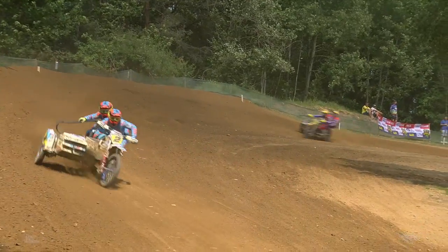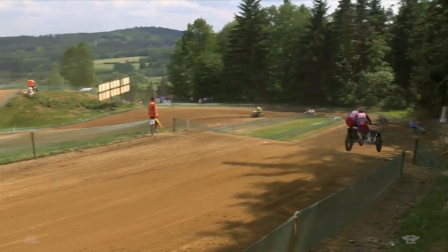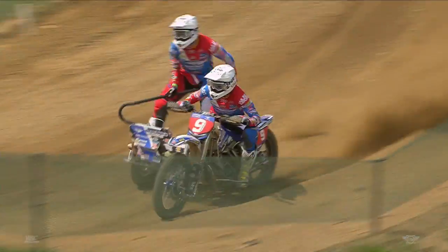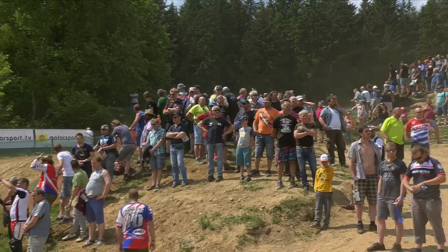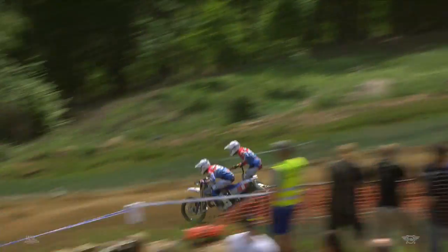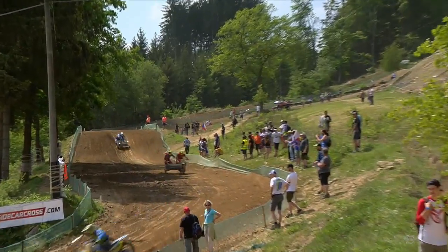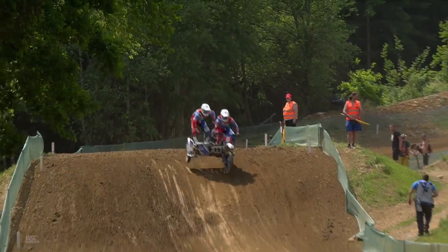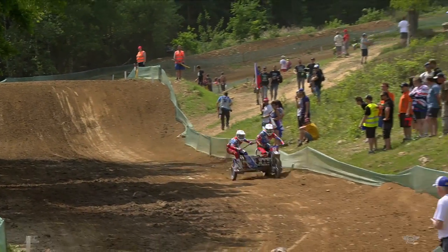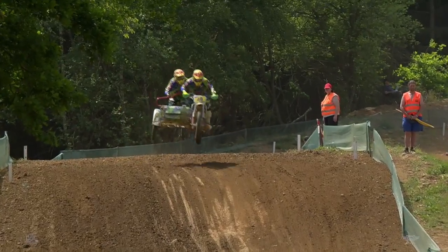So Giraud is still with Veldman and Bax is coming. There's not a lot between them. Van Lukener still looking good. He's still got that lead in the race, just about 1.5 seconds. So they haven't got away at all. If you look in the back of your picture now, you'll see Veldman coming over the top of the hill. There he is. No, he's not.